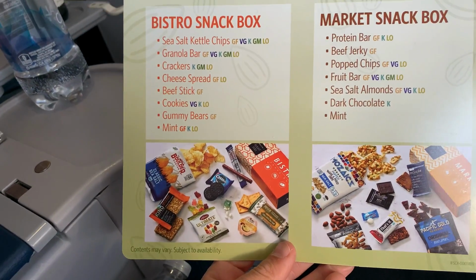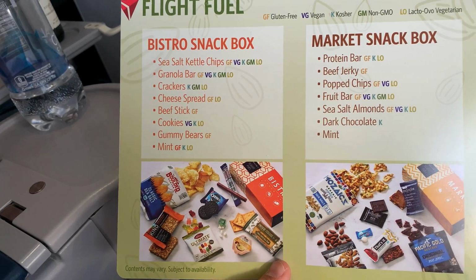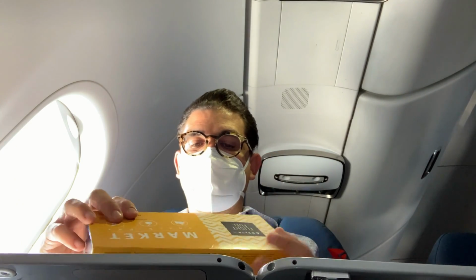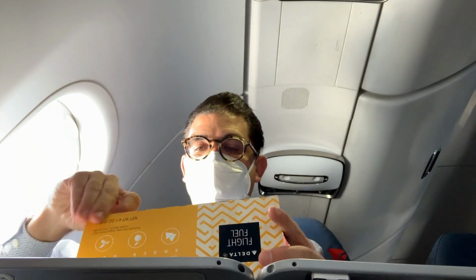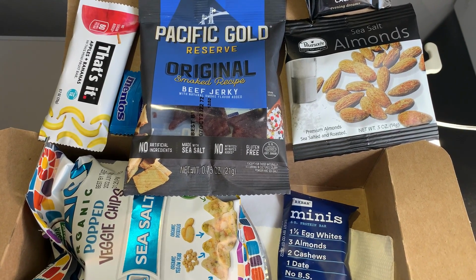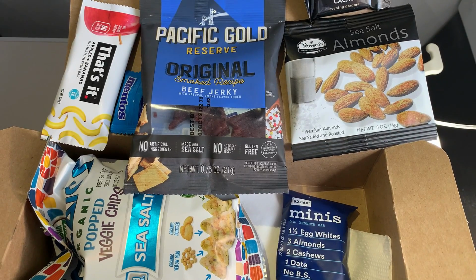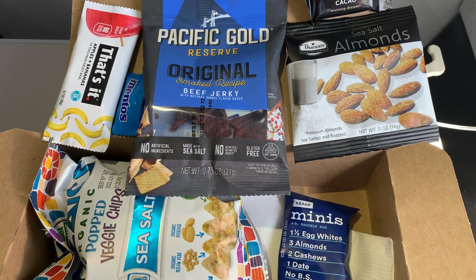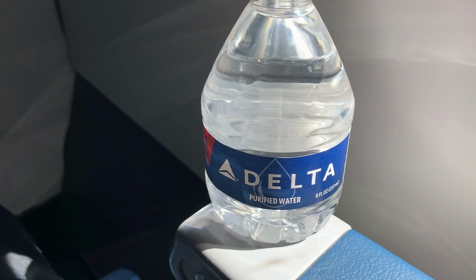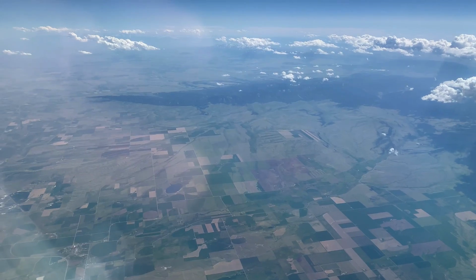Once we leveled off, the flight attendants came by with the menu, which is still reduced to snack boxes during the pandemic. Of the two choices, I picked the market snack box. As usual, I had a sufficient meal before my flight because I knew what I'd be getting on board. There is not a lot to choose from these days, but eventually full hot meal service should be restored in first class. There were many choices for beverages, but I'm always satisfied with a simple bottle of water, so that's what I chose.